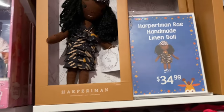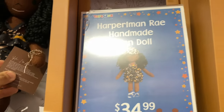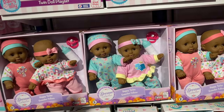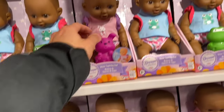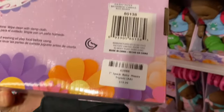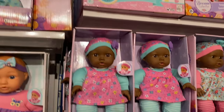Another kind of house over here. Twinsy dolls for twins. Look at all these twins over here. You can buy a doll and have twins. This one's handmade, a linen doll for $34.99. It's nice and soft. You got more twins here. Boys and girls, or girl twins or just boy twins. Got these other dolls right here. Let's see, we got $20 for these. More dolls here, more twins or siblings.